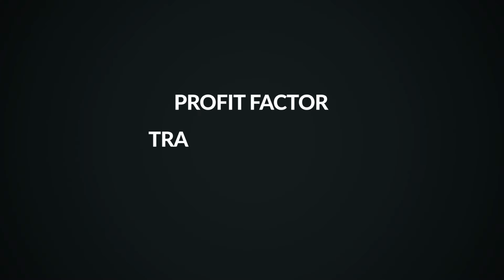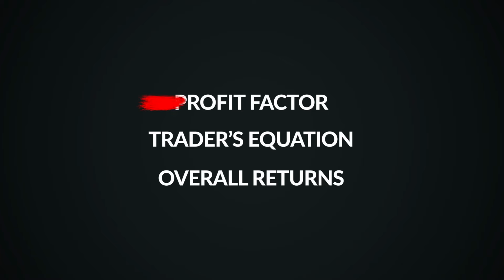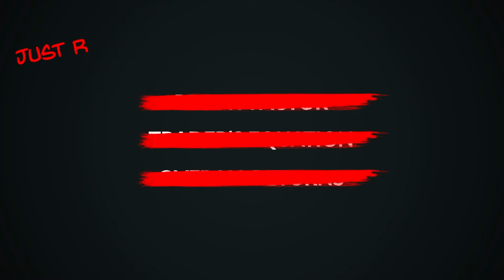So, how do most traders try to confirm if they have an edge? They'll usually look at metrics like their profit factor, trader's equation, maybe even just their overall returns. But there's a huge issue here. Those measurements just rely on the results of your trades, the profits and losses. I mean, sure, that sounds logical, like why wouldn't you use P&L data? But let me show you an example to expose why this is so misleading.